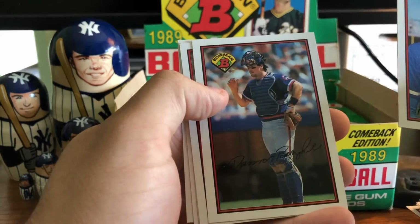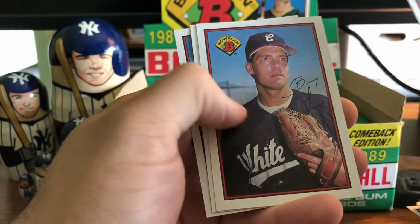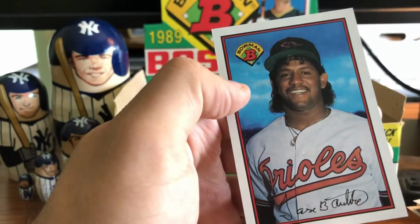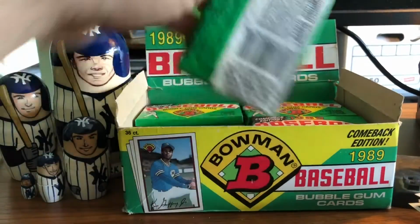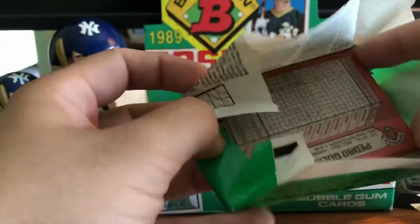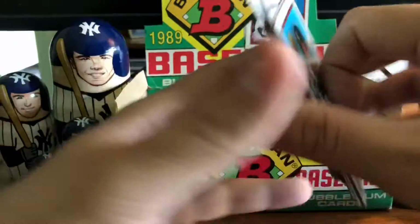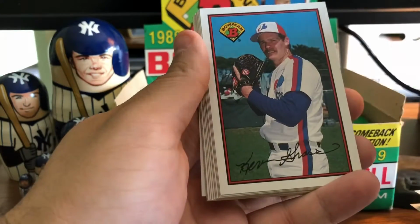That's a nice Bowman there of Damon Berryhill. There, and there's a Jose Canseco, who was a Silver Slugger. I don't know if he was a Silver Slugger in '89, but definitely a couple other times in his career. That's a solid card. Jose Canseco, over 400 career home runs. Now leading off with a Roberto Kelly of the Yankees.